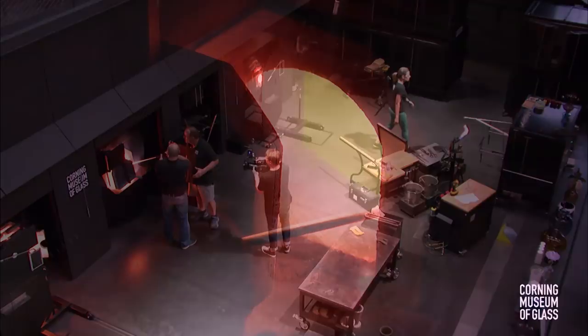G and Lewis now discussing the next plan of attack. They've made that beautiful center portion.